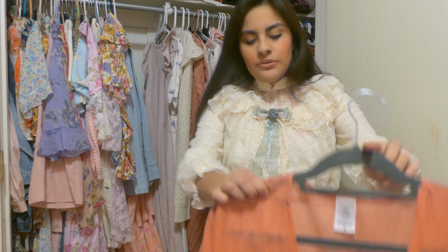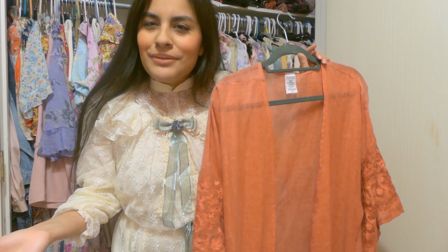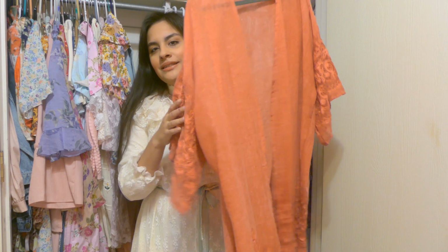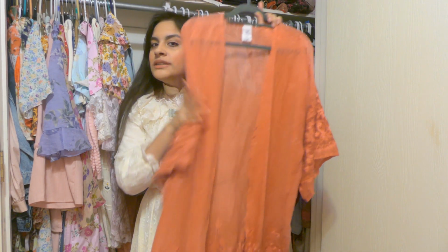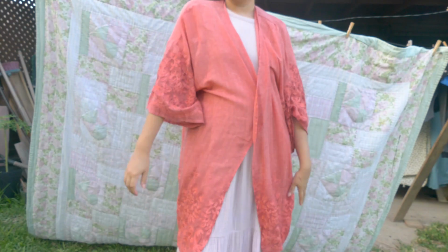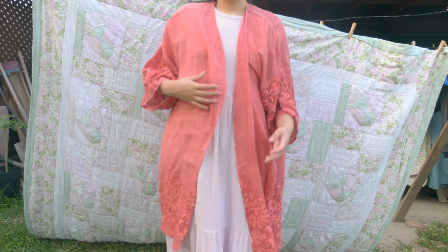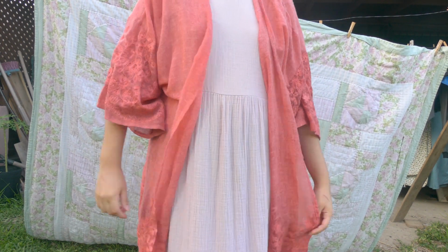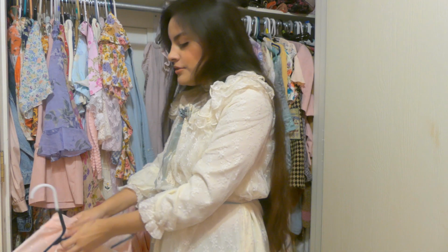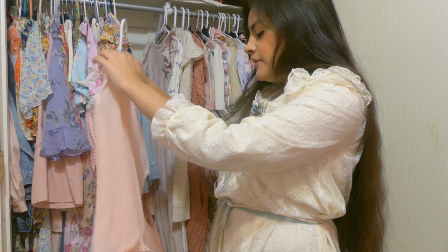So the first kimono that I got is this one, that when I saw it, I don't know why, it kind of reminded me of Free People. It just gave me that really bohemian vibe, and it's in this really pretty rusty red color, and it has this beautiful floral embroidery on the sleeves and on the bottom as well, and on the back, and it's beautiful, beautiful, beautiful. And the other two that I got from Walmart as well is this pink one.